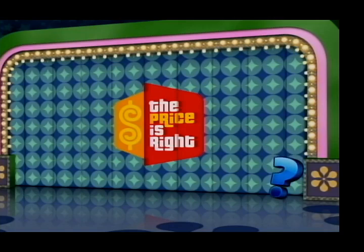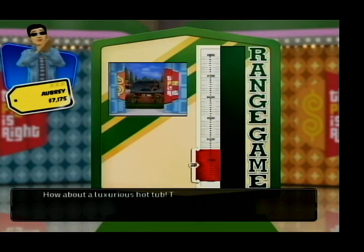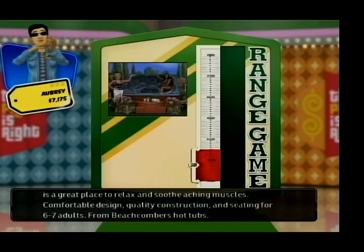You're going to play range game. You must stop the red indicator. Let's see. How about a luxurious hot tub? This beach cover hot tub is a great place to relax and soothe aching muscles. Comfortable design, quality construction, and seating for 6 to 7 adults from Beachcomber Hot Tubs. Start when you're ready. Stop when you think.